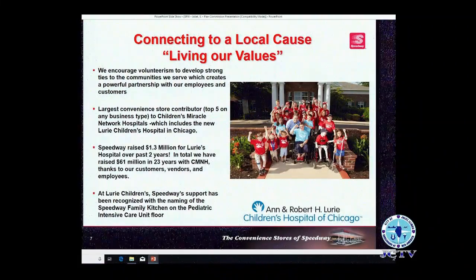Also, it's very philanthropic. Speedway itself has raised over $9.8 million for the Children's Miracle Network in the last year of 2018. And then this slide shows specifically for the Lurie Hospital in Chicago that over $1.3 million was raised. And so they take this very seriously. They have recognized Speedway as a major contributor, named the kitchen area after them, and are very appreciative of the Speedway efforts and what the Speedway customers do in terms of giving to this very worthy cause.